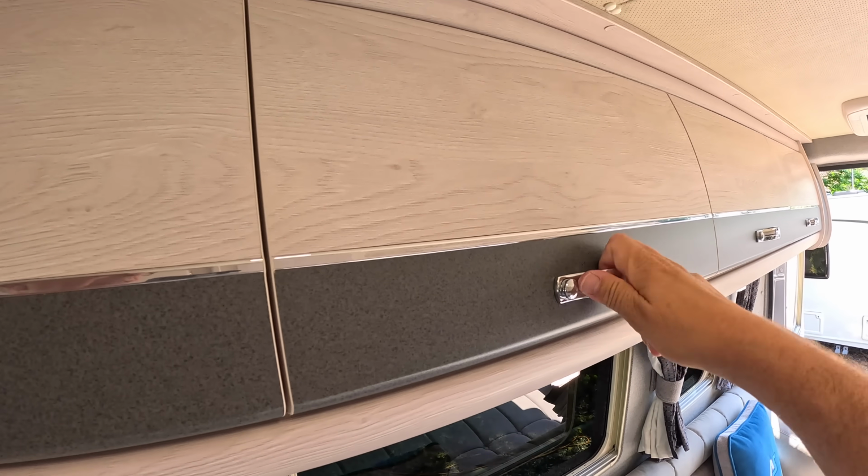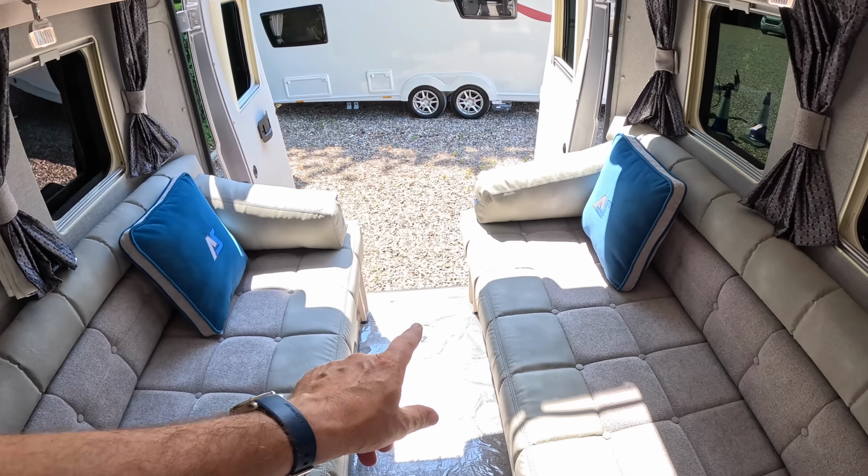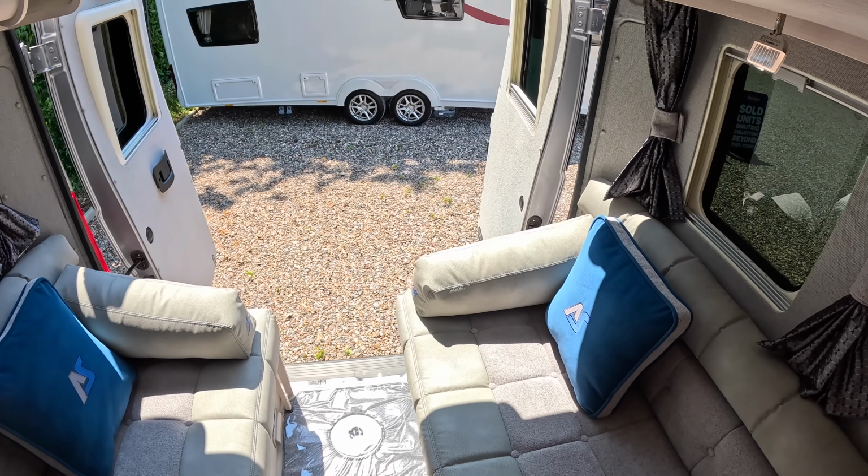And here as well. Now, having said it's got a freestanding table, and it has, there's another table that goes into this socket down here. I don't know if you can see that. Yeah, there we go. Which is a smaller table. We'll come to that in a minute.